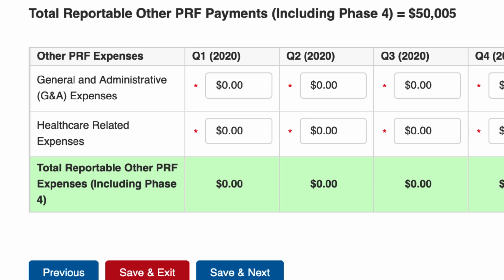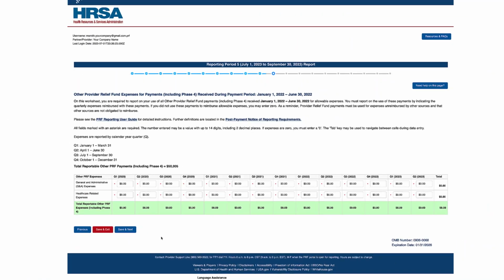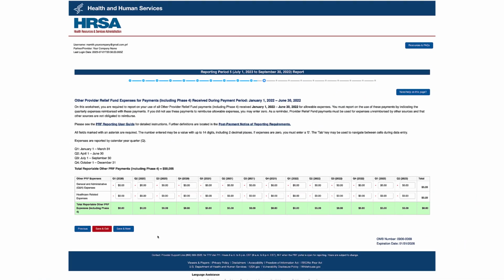You should not include expenses reimbursed by NHIC payments on this page. You can only be reimbursed for expenses that another source has not reimbursed and is not obligated to reimburse. You may use PRF payments for eligible expenses or lost revenues incurred prior to receipt of those payments. For example, pre-award costs, so long as they are to prevent, prepare for, and respond to coronavirus.